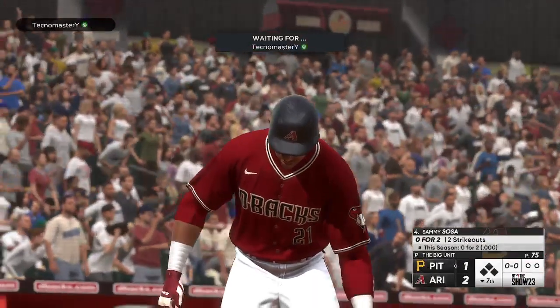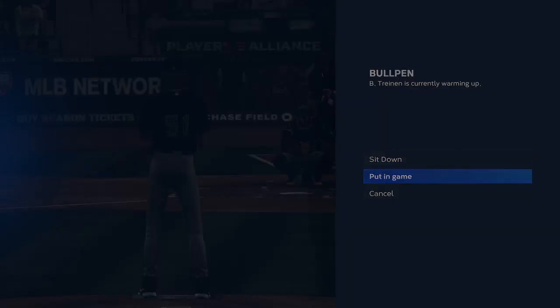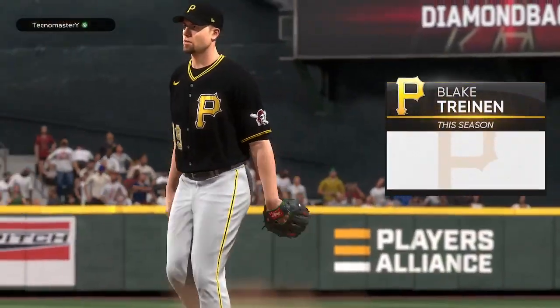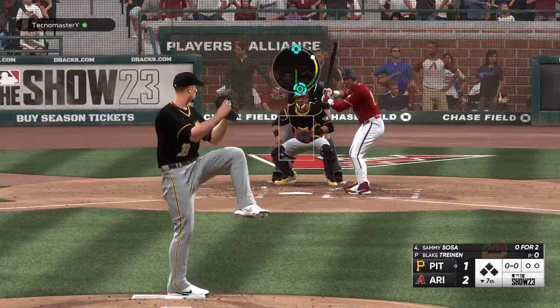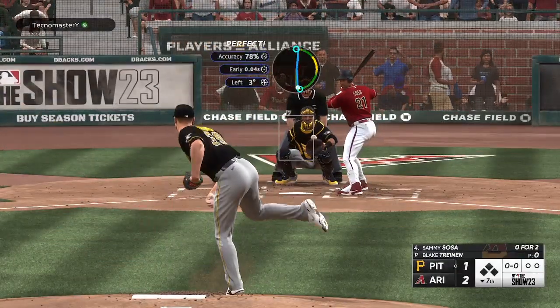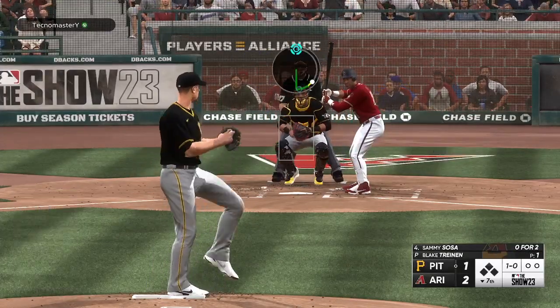And welcome back. Bottom of the 7th. Now it's the right fielder, Sammy Sosa. To the mound now, they turn to Blake Trinan. And this could be a pretty critical point in this game. They're hoping he's the guy to keep him within striking distance. Oh, that's in. Pitch misses inside, and that's ball 1.